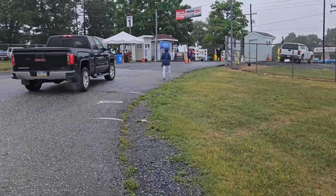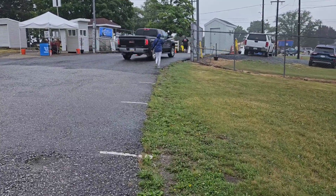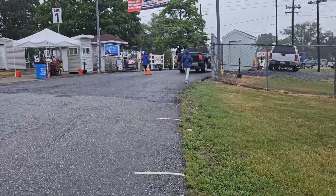That's about it for GM Nationals at Carlisle this year. It's pretty rainy, so not a lot of people came out, but still a fun show with some cool cars.